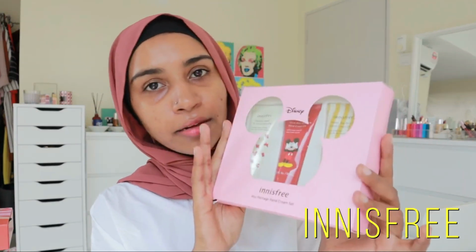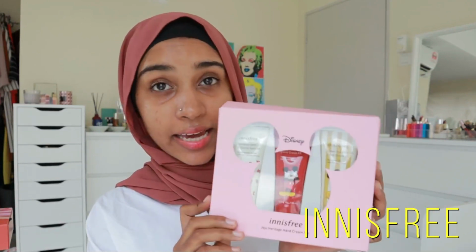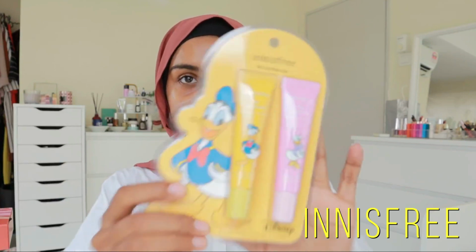Okay, and then they also sent me this. So this is the Jeju Heritage Hand Cream set. This is the like Disney edition. They sent me this cute pouch, Donald Duck pouch. And okay, so this is something that I've been using a lot.